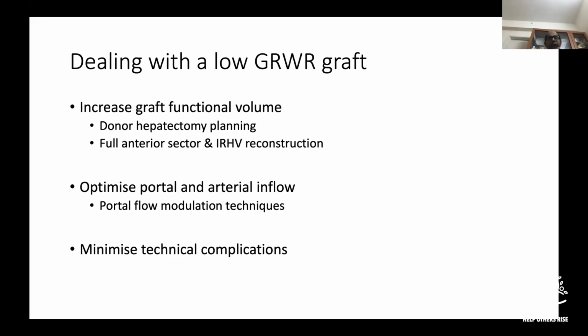So the aim of portal flow modulation is to keep the portal flow to a safe level, so that it is sufficient to stimulate regeneration, but not excessive and cause graft injury. Now, studies by Troisi et al. have shown that the normal portal flow in a normal liver is around 90 ml per 100 grams per minute.